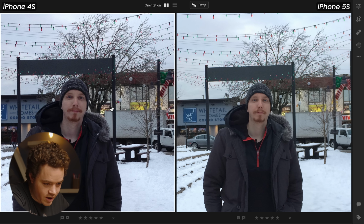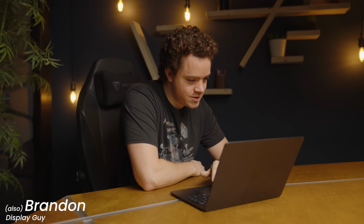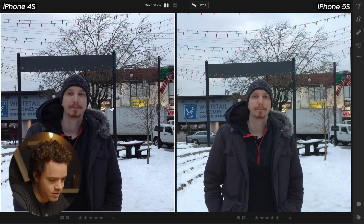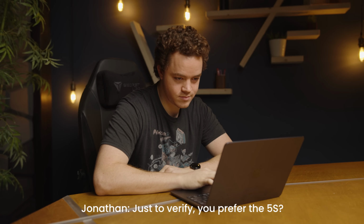I do. Honestly, I think I prefer the one on the right. I think it looks more natural. The one on the left looks a little over-processed. I can't really describe it, but it looks maybe too sharp or not natural looking, I guess. Just to verify, you prefer the 5S? Yeah, I think I do.